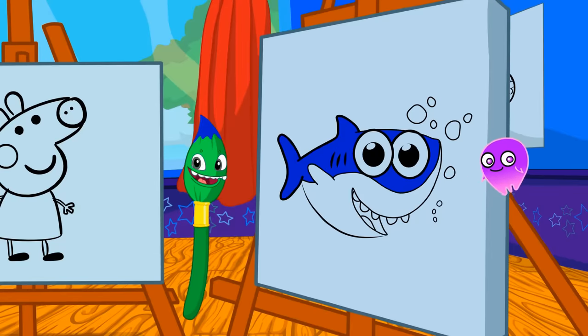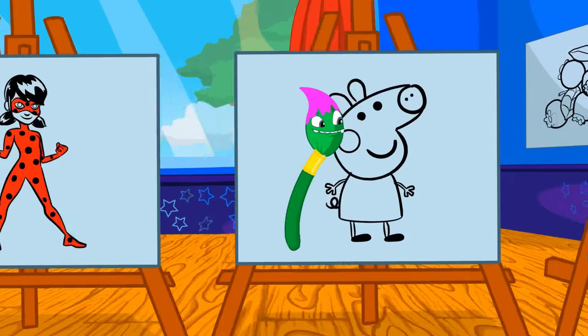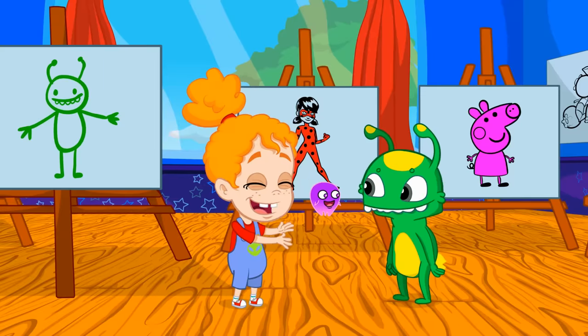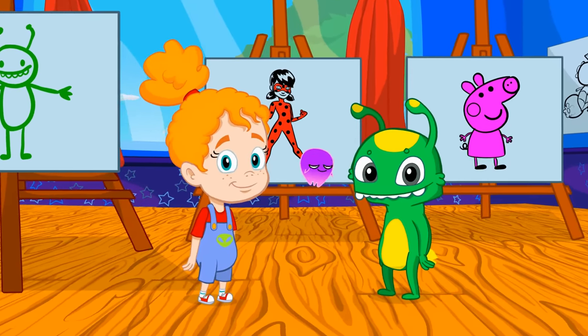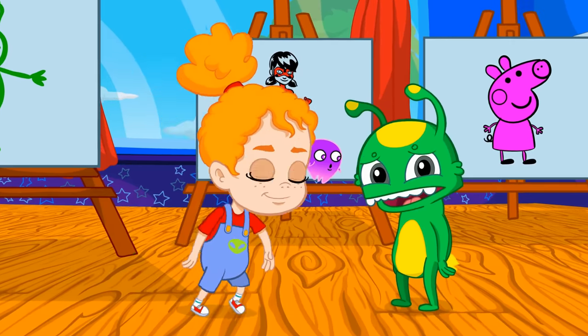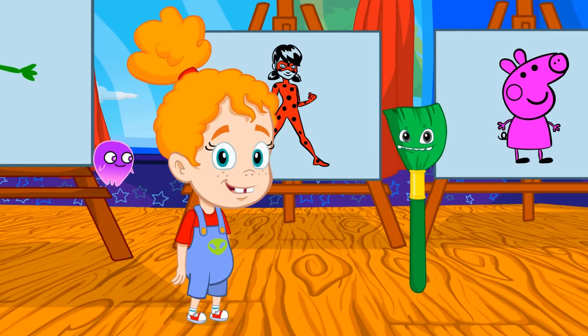There's only one color left. Which color is Peppa Pig? Exactly, pink. Very good, Groovy. I think you know all the colors perfectly. Do you want to try with the fruits? Groovy, you now all by yourself. With a little help, it's okay too.